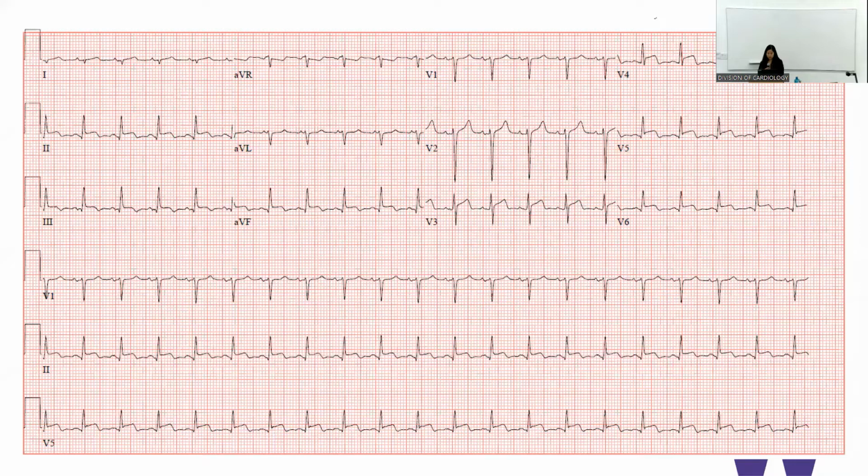This is what his EKG looked like. It confirmed that he was in sinus tach going at about 130. You can see that throughout the inferior leads and many of the precordial leads that he has diffuse ST elevations, but without reciprocal changes.